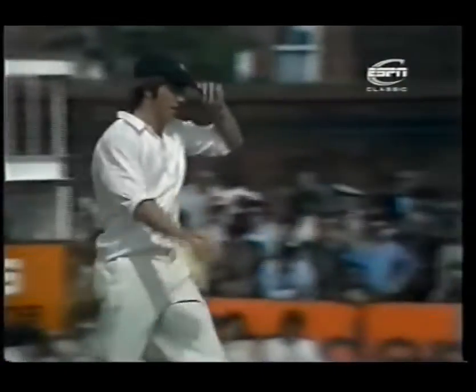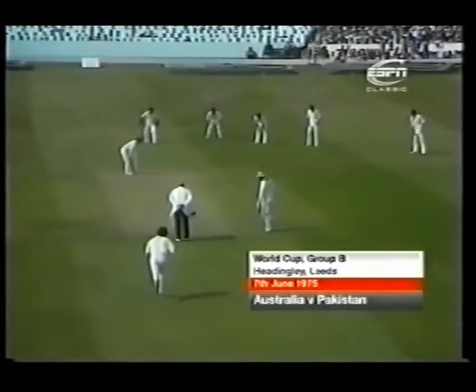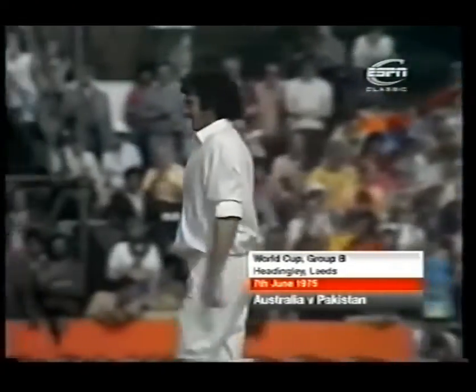So, Jeff Thompson, a rather dramatic and unproductive first spell, and shortly afterwards, his famous partner, Dennis Lillee, struck the first blow. Sadiq, on 4, gets a tremendous in-swinging Yorker. That was the end of Sadiq. The score was 15 for 1.